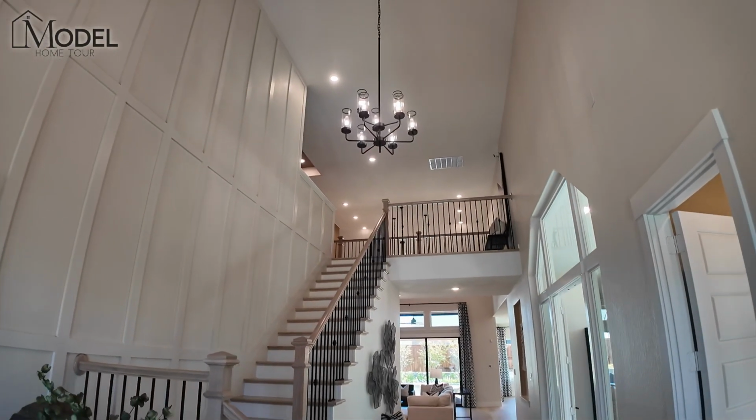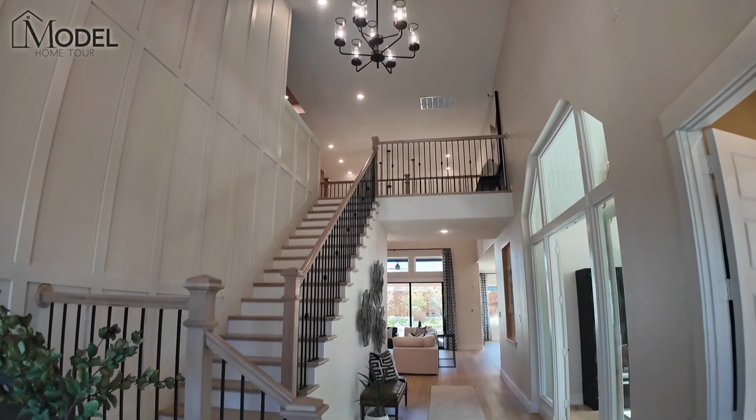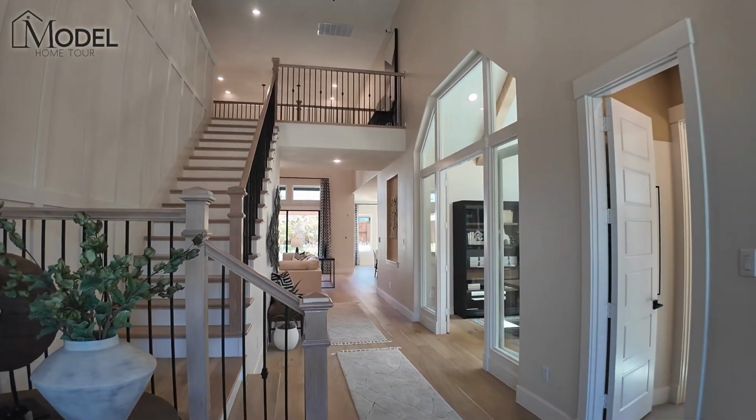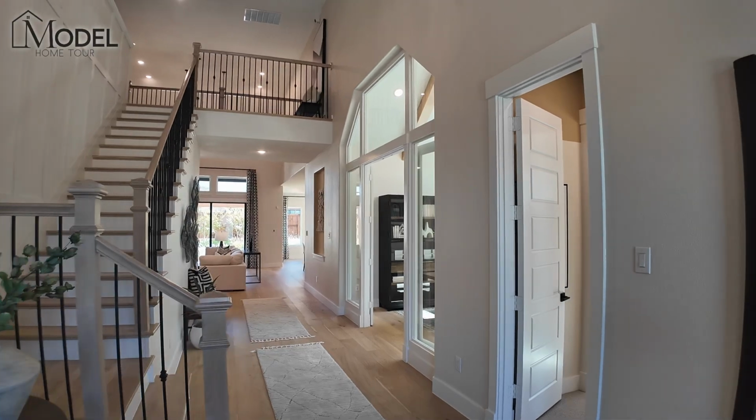And guys, this is what you expect when you're looking at a luxury product, and that is what we are gonna be touring today. I'm gonna spin the camera around because I don't wanna give you too much. I want you guys to hang tight with me because this home office, if you work from home, you're gonna want this home office.